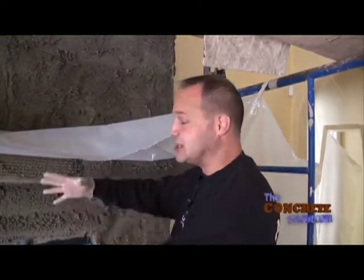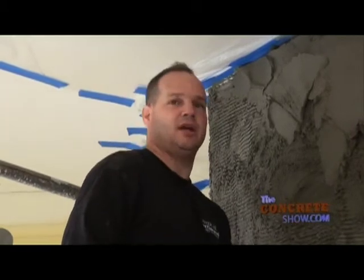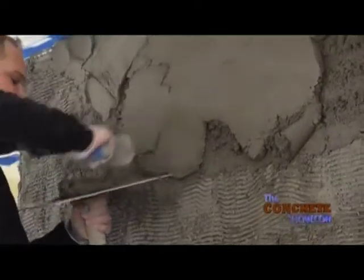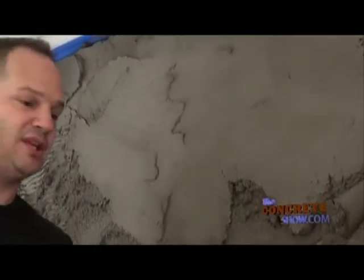really just express himself. Once we've rubbed in that first coat, then we take what's called a hawk and trowel, and we basically just hawk and trowel another thicker layer right on top of the layer that we just did, and we smooth it as we go.